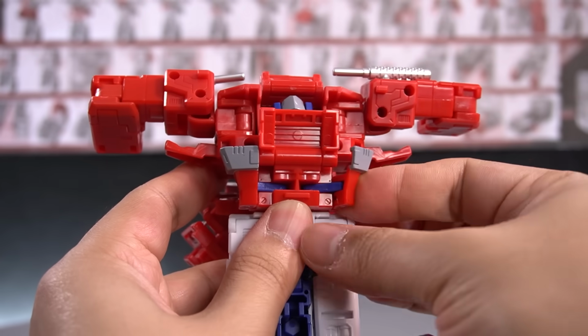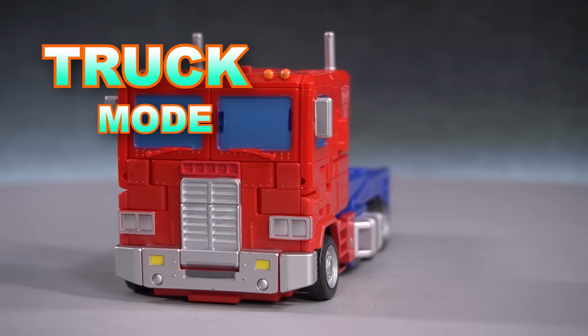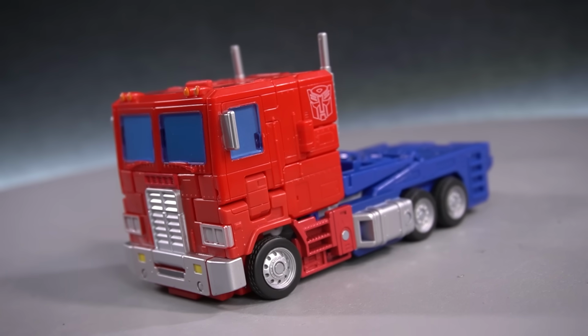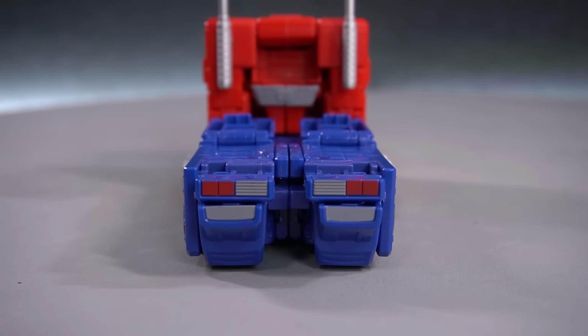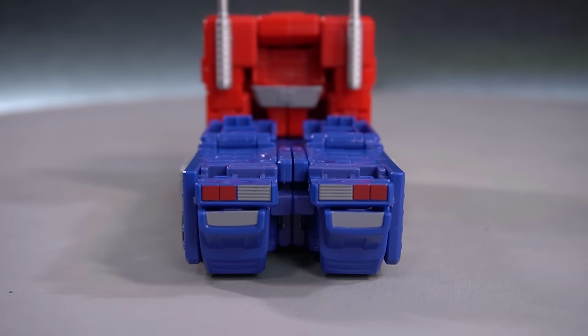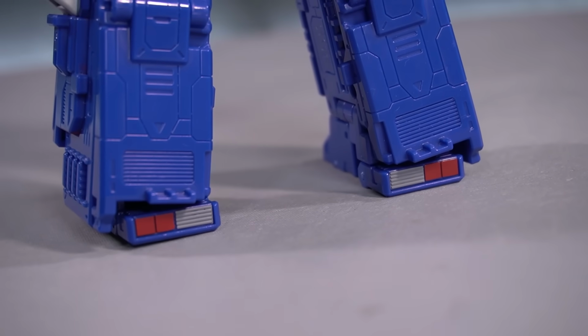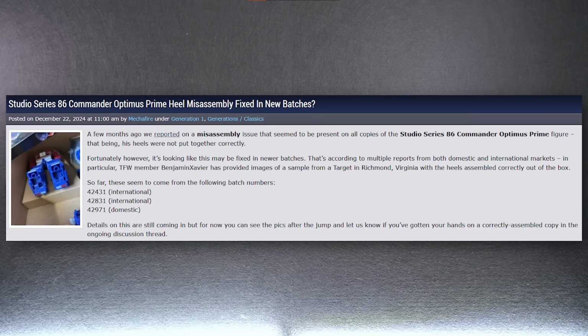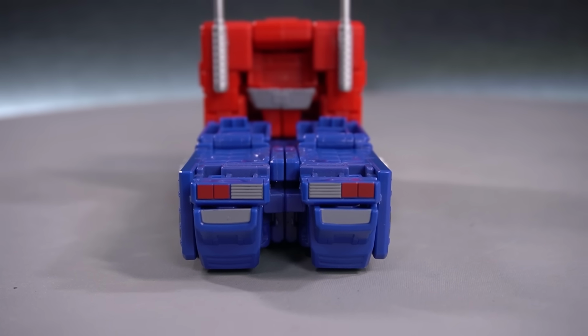In addition to the transformation being a blast, the truck mode itself is awesome. Although at this point, it really speaks for itself. What the hell do I even say anymore? It looks good, but isn't perfect. Actually, apparently most copies of this guy had the taillights assembled wrong. And you'd be right to call that a huge production oversight. Shame on you, Hasbro. Naughty, naughty. But seeing it in person, I don't care.